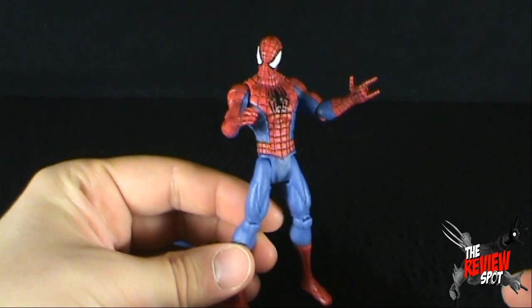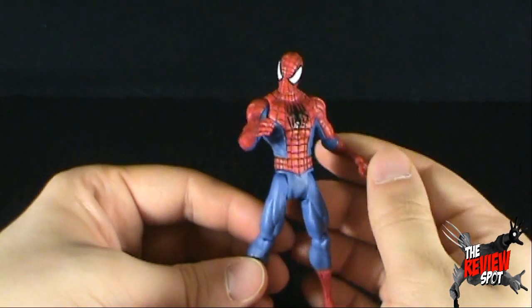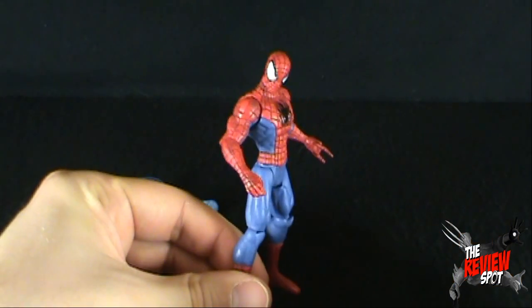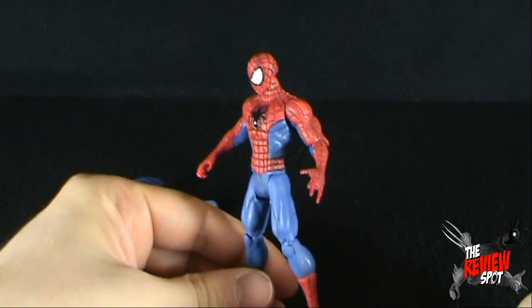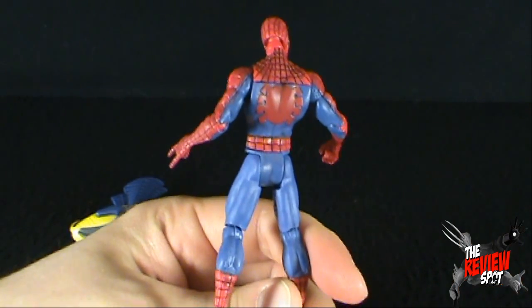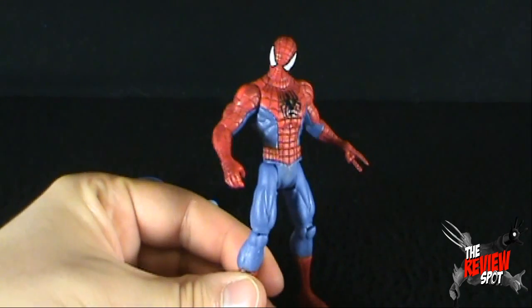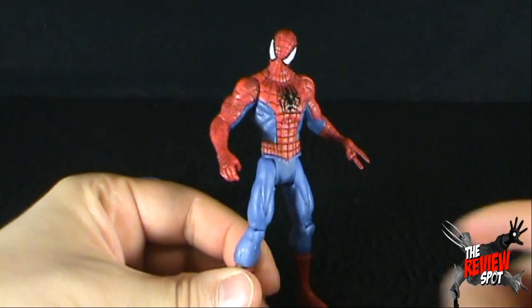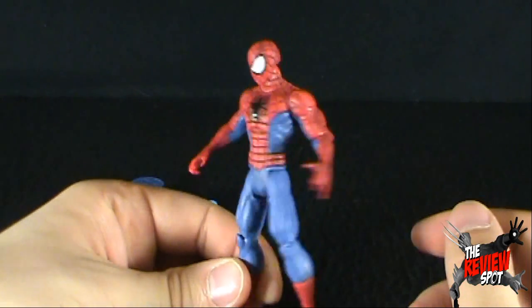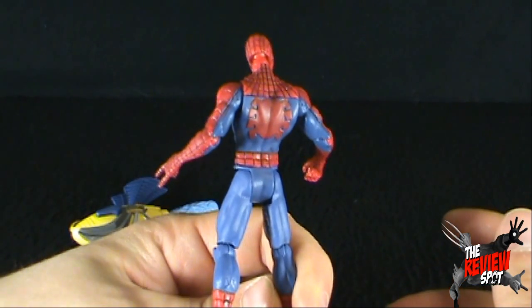The coloring is some of the best coloring I've seen on a Spider-Man 3¾-inch scale figure. That's a pretty big statement, a pretty bold statement to make, Spot. Well, I stand behind that. While I do shed a lone tear over the fact that this Spider-Man doesn't have some of the articulation that I would have preferred, I do think that this is a really nice Spider-Man. And again, I can't place where that Spider-Man came from, perhaps this Spider-Man is made solely for this line. It's very unlikely though, folks.